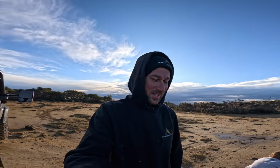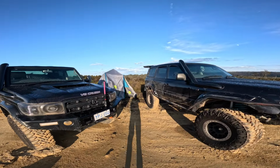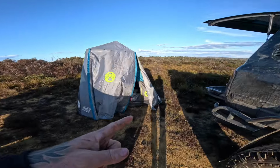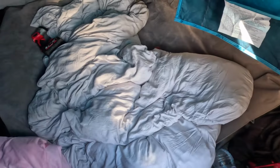Got the beanie on because it's freezing out here this morning. Just making a coffee. Had a little bit of rain last night. Windy as. I got the tent. Our air mattress in here got a hole in it, so we slept on the floor all night.